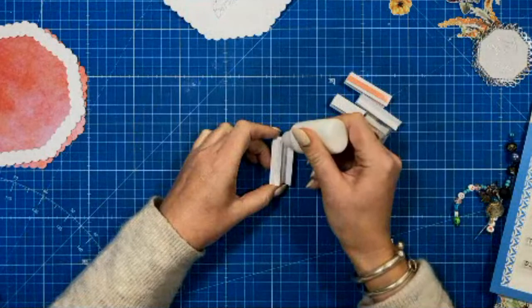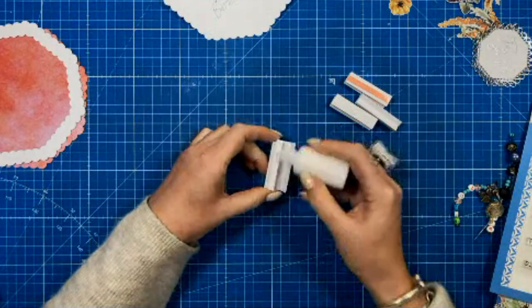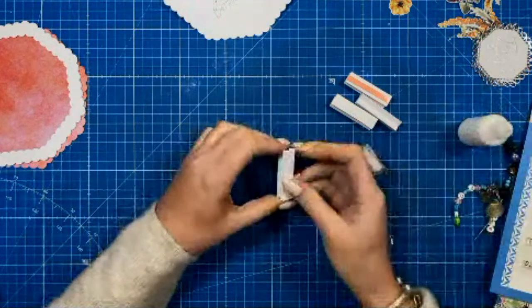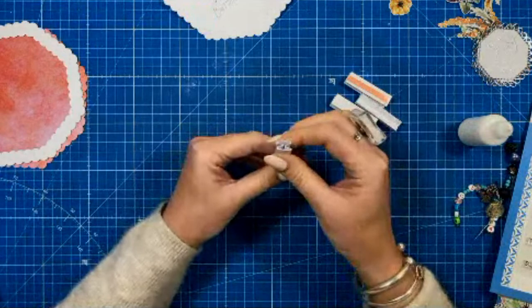And then I'm just going to run my glue. Oh, way too much there. Let's just get rid of some of that down the side. And then just close that over. So you can see that I've just made these little springs.